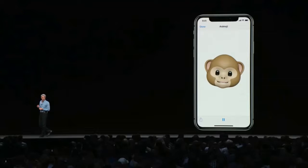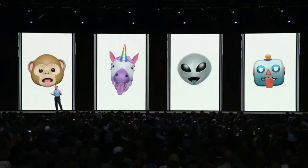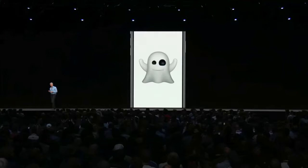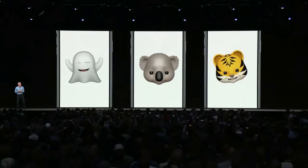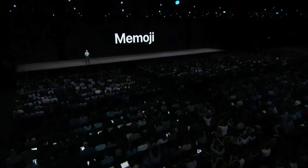And of course, lots of improvements to messages, starting with improvements to the animojis, and that's tongue detection. So now you'll be able to animate your tongue and have that detected by your Face ID camera. Next up, there are several new animojis, including the ghost, koala, tiger, and an all-new T-Rex.